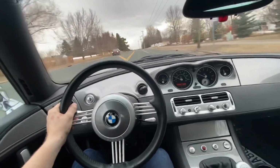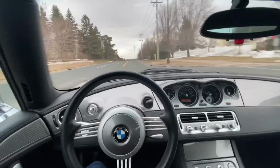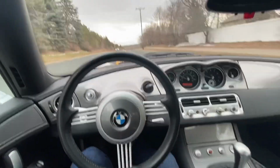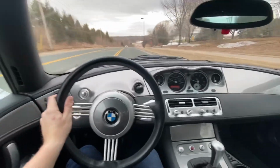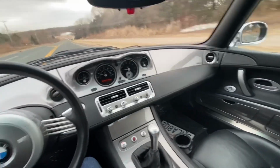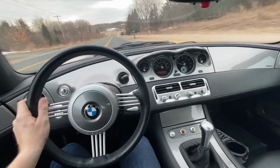What else? Yeah, the seats feel kind of like stock E46 non-sport seats, so not great. However, the leather is clearly a cut above. That is worth mentioning. Everything is much more supple. The dash and door panels are all double French stitched leather. You can tell that a lot of care and thought went into the design and production of the Z8. These were all, of course, handmade.